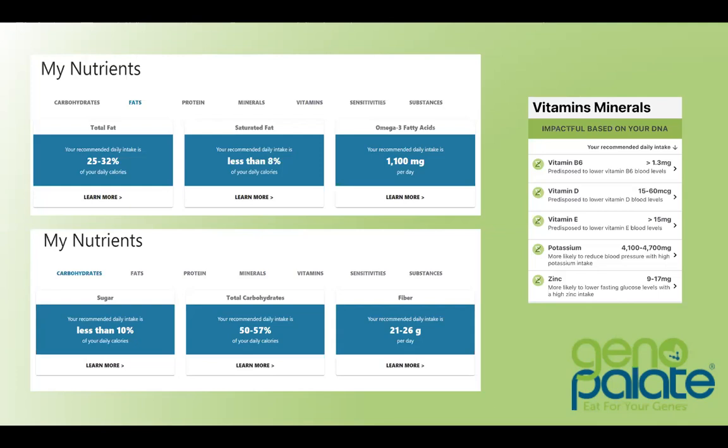The grams and micrograms are usually found in the categories that we just need smaller amounts of. So think of those vitamins and minerals. If you have a question about why that recommendation was made for you, again, you can scroll down to the bottom of that nutrient page and click into that gene to learn more. As we saw in the demonstration, you can learn more about why you were recommended that amount based on your genetics. And then again, if you're interested, you can dive into the research behind the recommendation.